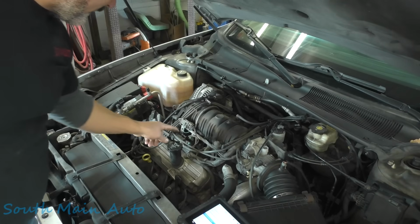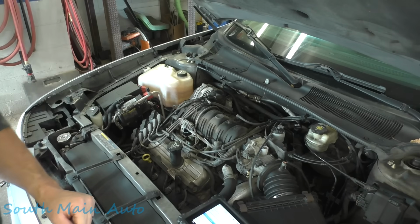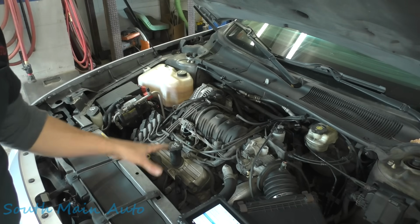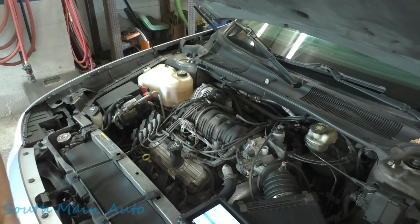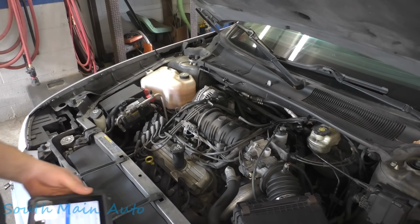I'm going to order a purge valve because we know it's bad. I'll leave that closed here for the few minutes while I do that, and we'll come back and check to see if we have an increase in pressure. All right, I ordered one from Chevrolet. I won't have it till Tuesday.